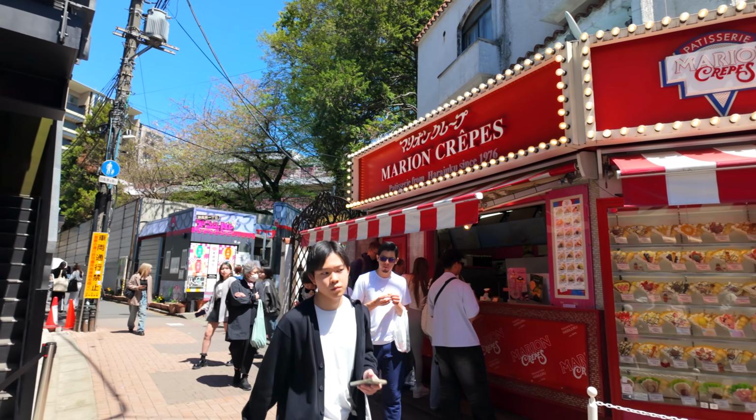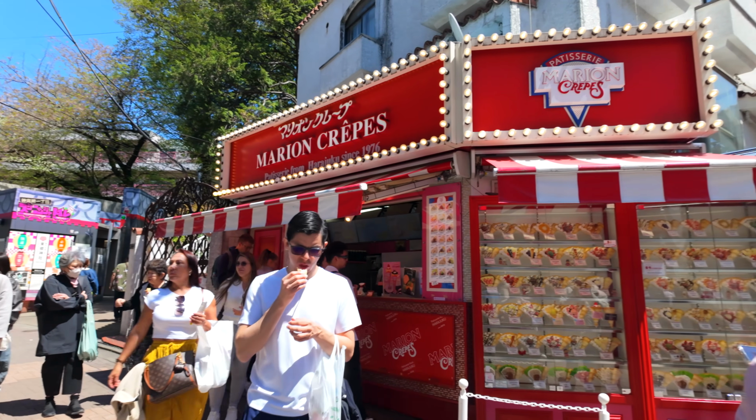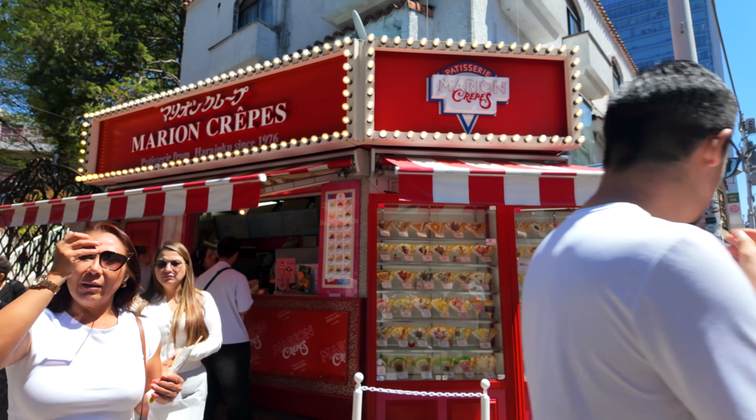So Takeshita Street is quite famous for its crepes, and there's quite a few different crepe places that have popped up, and personally I think that they're all pretty much the same.